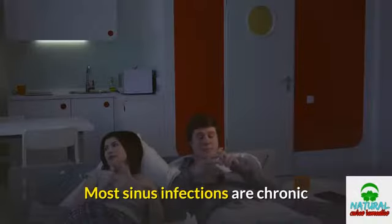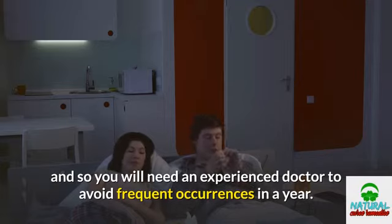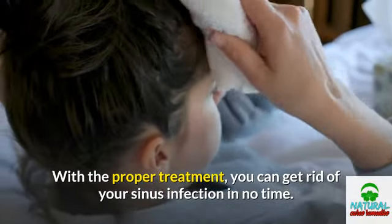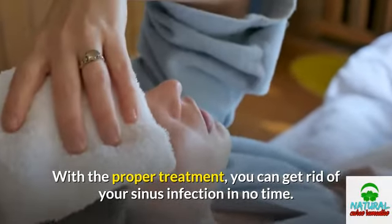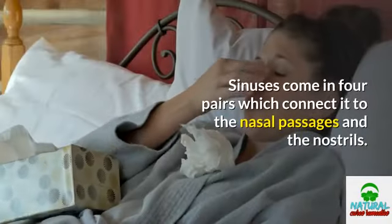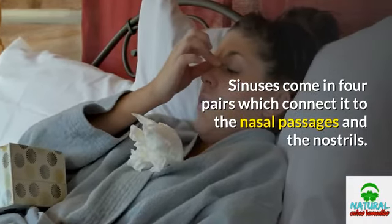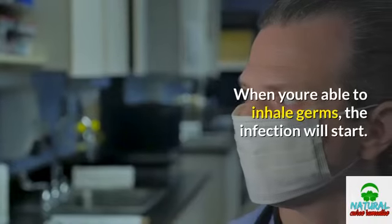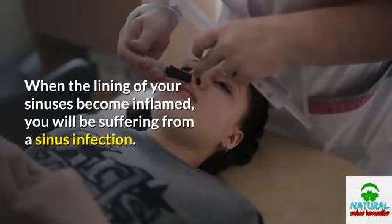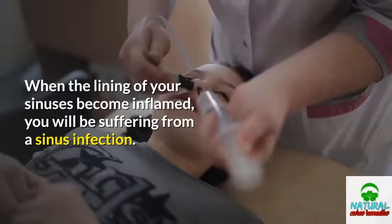Most sinus infections are chronic, and so you will need an experienced doctor to avoid frequent occurrences in a year. With the proper treatment, you can get rid of your sinus infection in no time. Sinuses protect your skull. Sinuses come in 4 pairs which connect to the nasal passages and the nostrils. When you inhale germs, the infection will start. When the lining of your sinuses becomes inflamed, you will be suffering from a sinus infection.